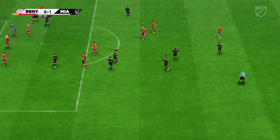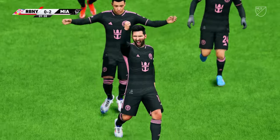That has gone like a rocket. It's an absolutely wonderful goal.